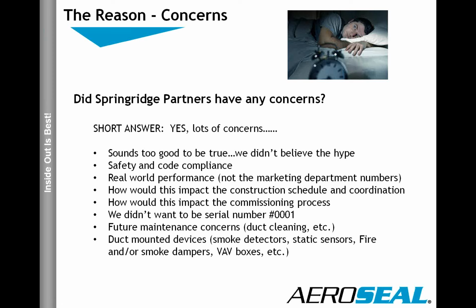How does it impact the overall construction process and schedules? Will the contractors be able to work around this? Will it cause any problems down the road for the contractors when they're trying to do different pieces of work in the duct or whatever? We also didn't want to be the first ones. I didn't want to be the first one trying this project out, and then it turns out to be like asbestos in a system, right? We didn't want to have that happen.